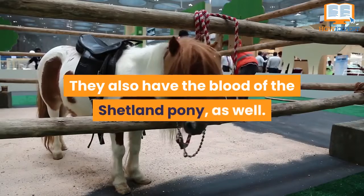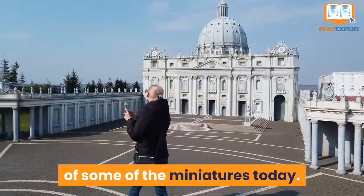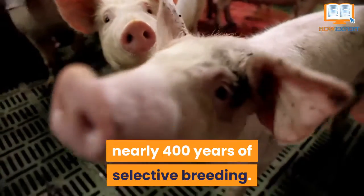They also have the blood of the Shetland pony as well, several of which appear in the bloodlines of some of the miniatures today. The miniature horse is the result of nearly 400 years of selective breeding.